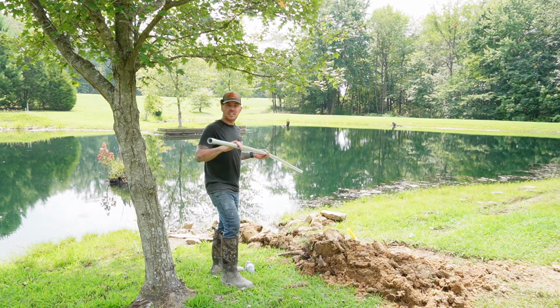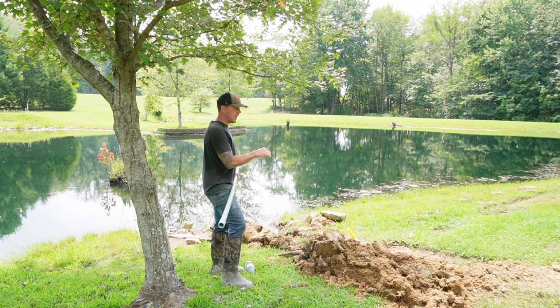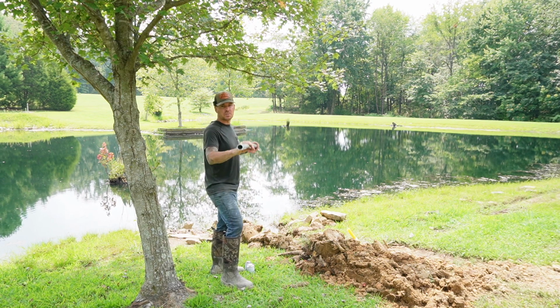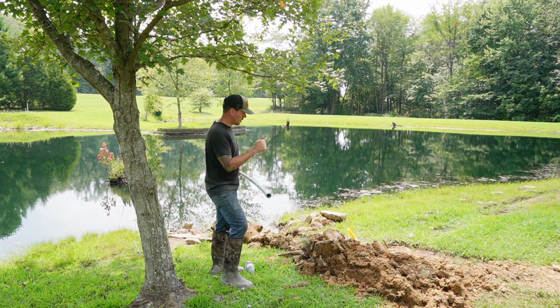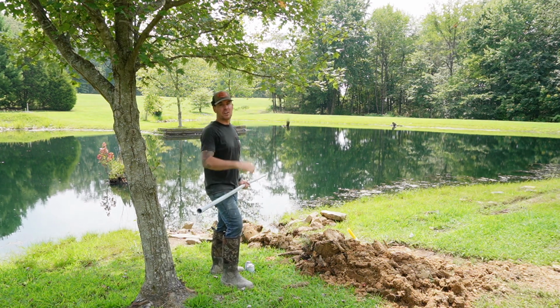And it's actually kind of nice that this is straight versus the poly having a little bit of a curl in it. So this will be perfect to add to the end of it to get it to sit nice and straight in the water. So I'm going to go ahead and glue this thing on, and then we'll push that airline through.